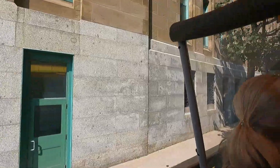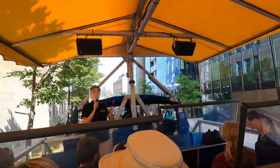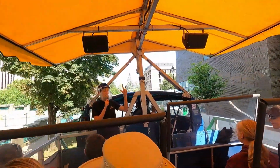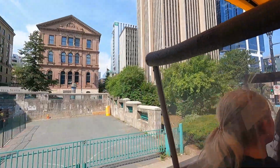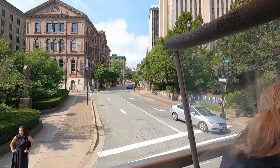Now there is one last introduction we have to do here. That, of course, is the vessel that we're on, folks. You know it as the Harbour Hopper, but it was built as a Lark 5. That stands for lighter amphibious resupply cargo, and the 5 stands for 5 tons this was designed to carry. These vessels were built for use in the Vietnam War to bring troops and supplies into the beaches and jungles.